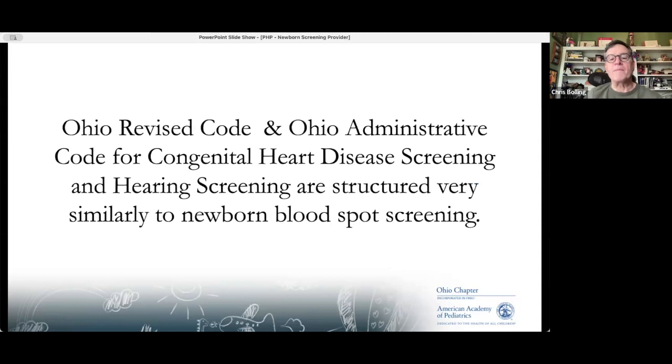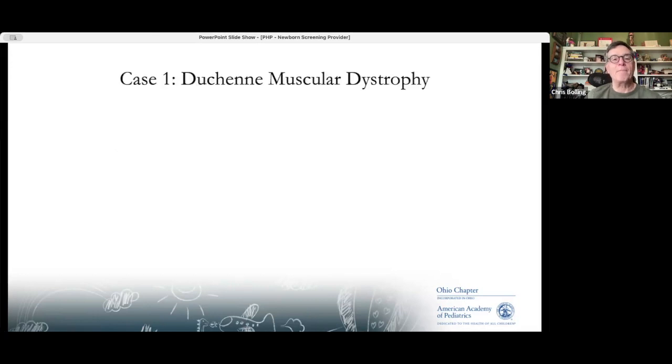Again, there are very similar patterns for congenital heart disease and hearing screening. It's not important to know what those revised code numbers are. You can look them up if you ever need to know them.